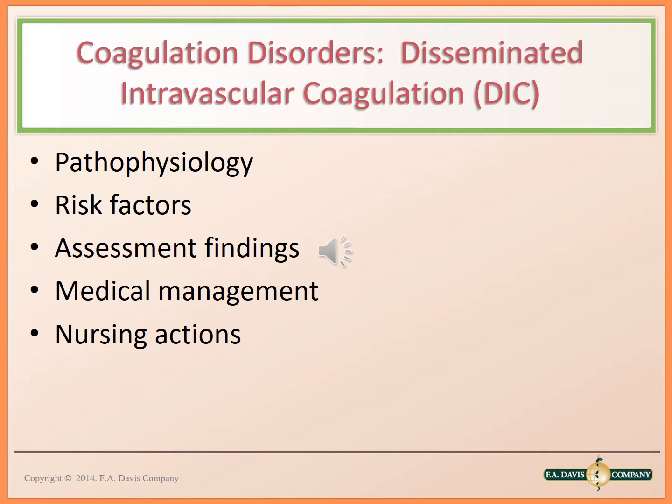And one of the biggest risk factors is postpartum. Women can go into DIC. There are some more risk factors that could be potentiating. Abruptio placentae, HELLP syndrome, amniotic fluid embolism. These are a couple of the bigger ones.